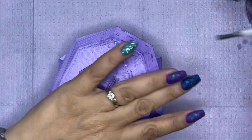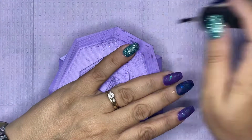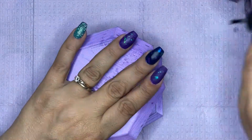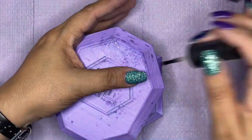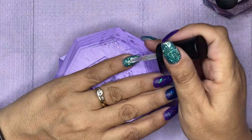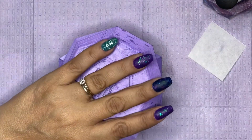And here comes the second activation. I'm going to zip through this real quick and get to the top coat because you guys have got to see this mani in its shiny, shiny glory. I love these colors. I know I keep saying it over and over again, but I really do just love this color combination. Rebecca from Everly Nails did it again.